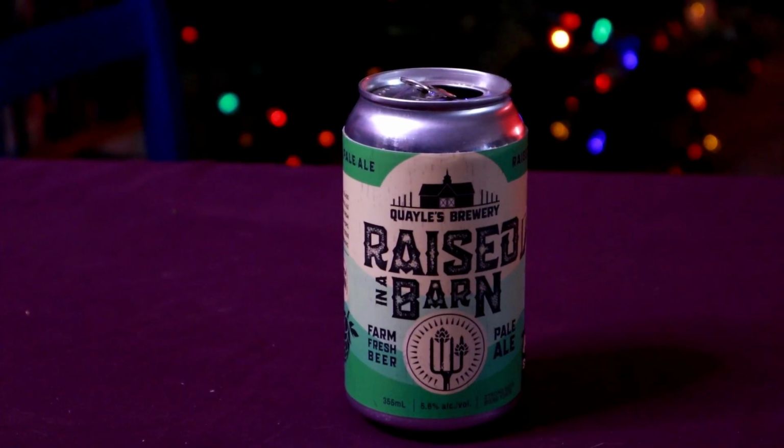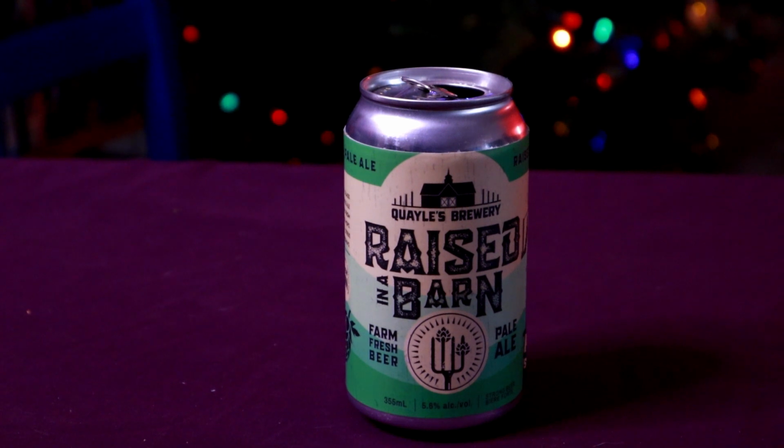So today is the seventh beer of Christmas. And on the seventh beer of Christmas, our true love sent to us Raised in a Barn. It's a farm fresh beer, a pale ale from Quail's Brewery, established in 2020. Also, these are some young new boys.